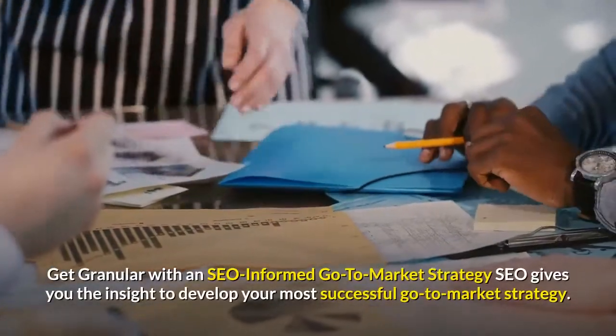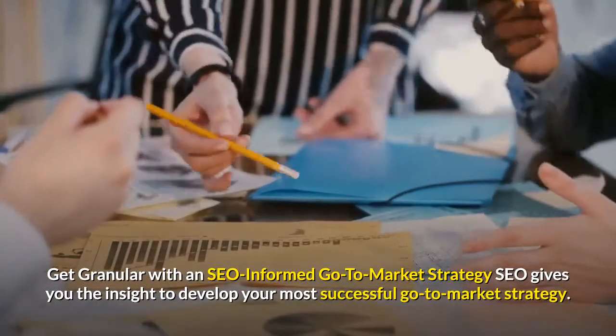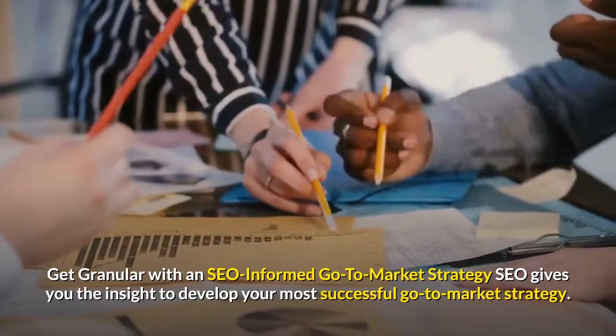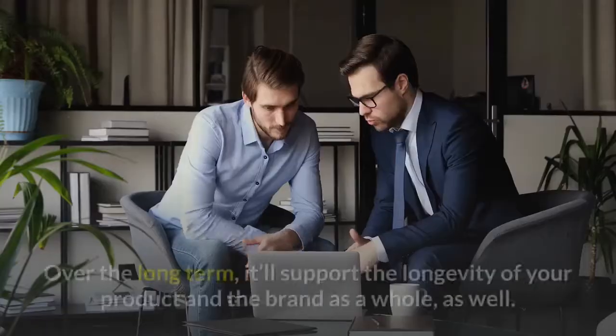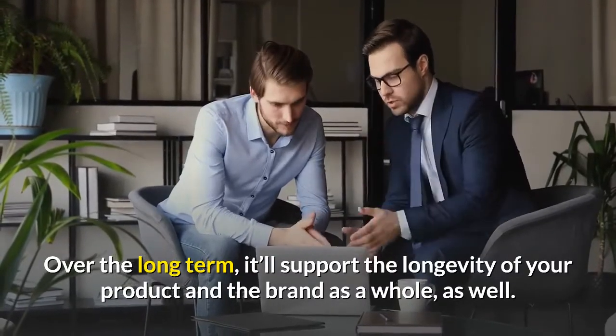Get granular with an SEO-informed go-to-market strategy. SEO gives you the insight to develop your most successful go-to-market strategy. Over the long term, it'll support the longevity of your product and the brand as a whole, as well.